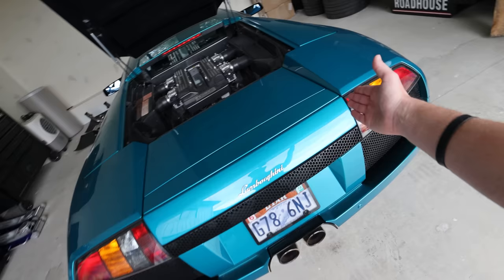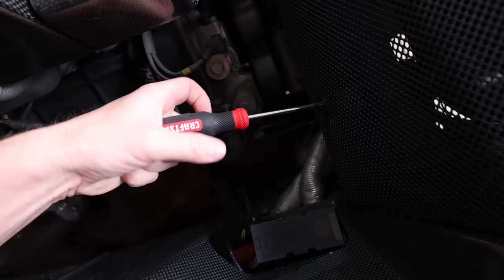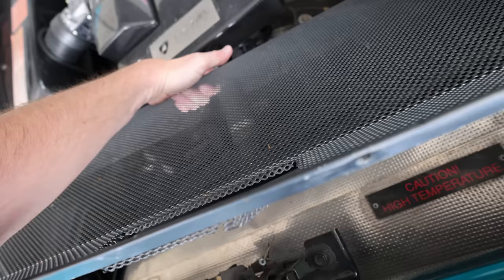I've also learned it's very good to take a bunch of photos of the before, because when it's all said and done, all of this should look exactly like that. One of the cool things about learning to work on this car, I'm never gonna sell it, and so everything I learned today is knowledge for life. That was profound, I'm pretty sure.